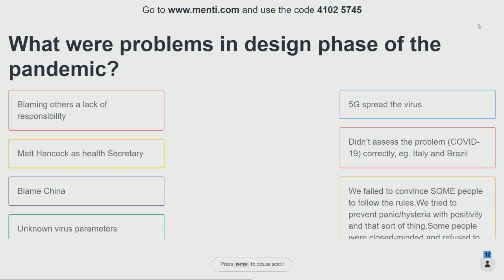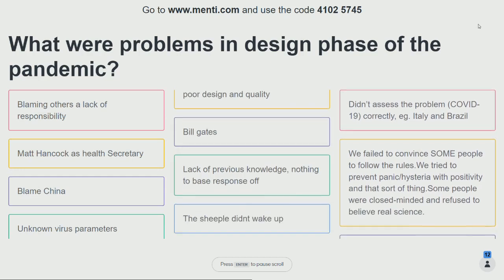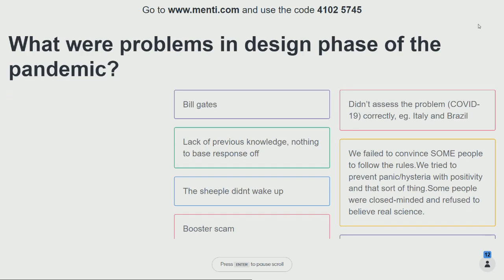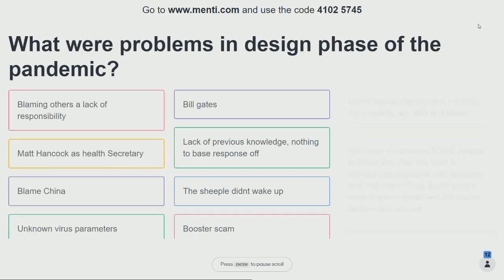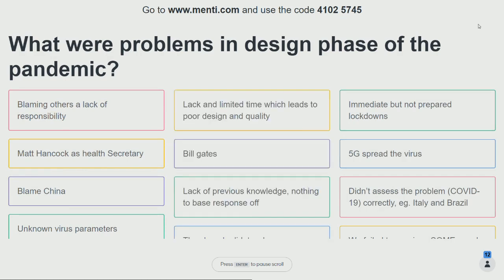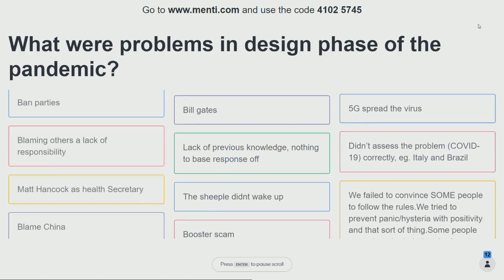Yeah, so designing the... did they over-engineer the design, do you think? Because there were people who said we shouldn't have had lockdowns, didn't they? Did we over-engineer at the design phase? We spent a lot of money. Did we spend too much money? Did we have too much budget? Should we have had a less expensive budget?